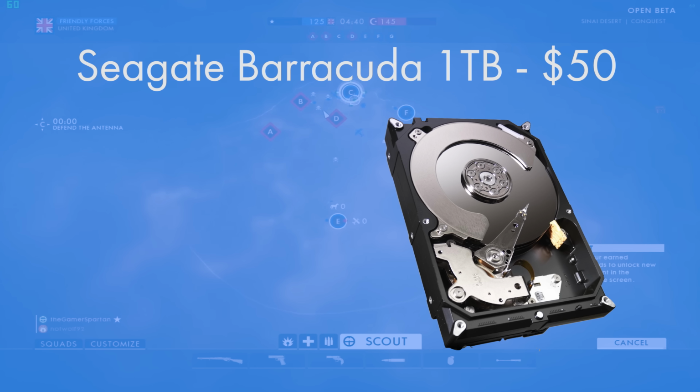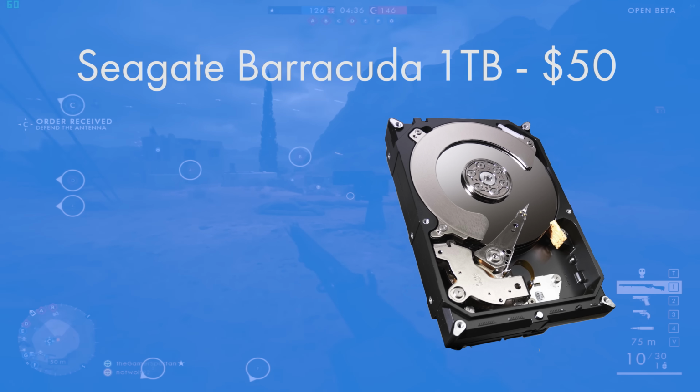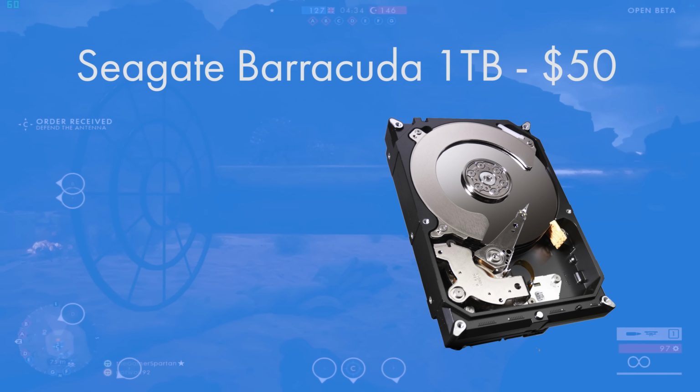So say in 6 months time, oh bam, I've got $50, you can go and grab yourself an SSD or another hard drive if you wished to increase upon performance.